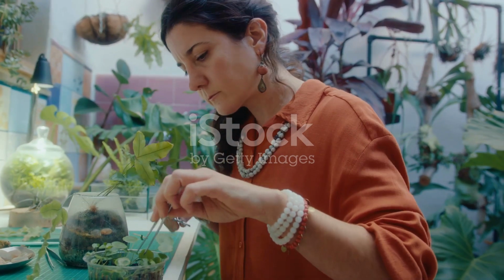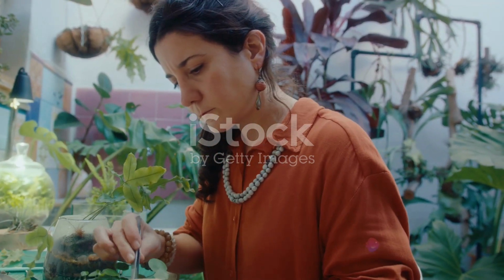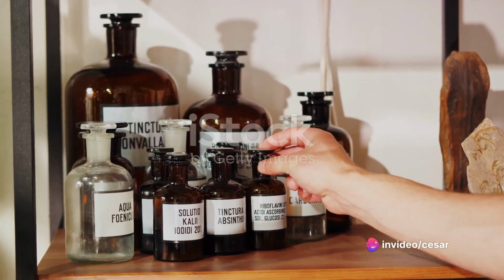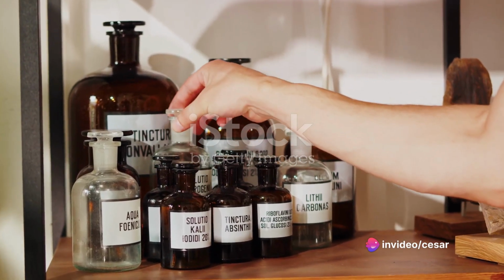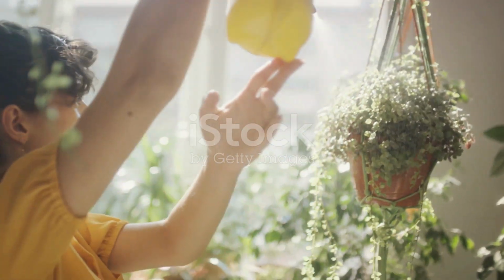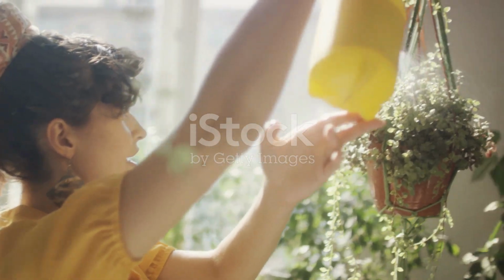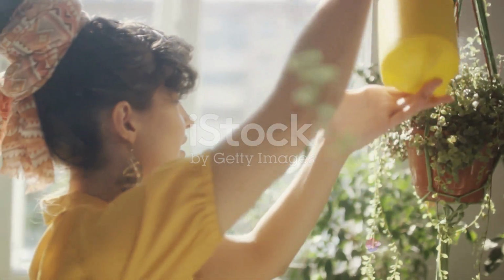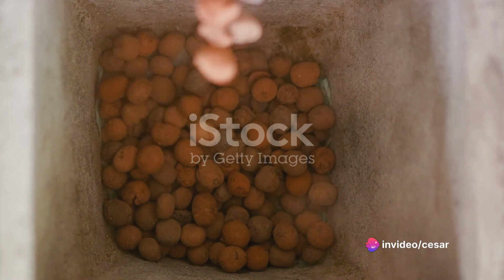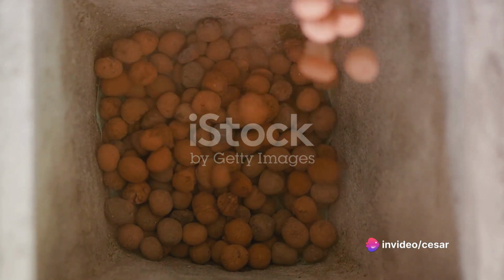Pruning is also a great time to check your plants for any signs of disease or pests. Look out for any discolored or distorted leaves, as these could be signs of trouble. If you spot any, remove them immediately to prevent the problem from spreading. So there you have it, feeding and grooming your indoor plants. It might seem like a bit of work, but trust me, your plants will thank you for it.